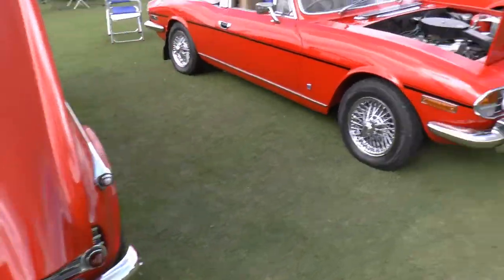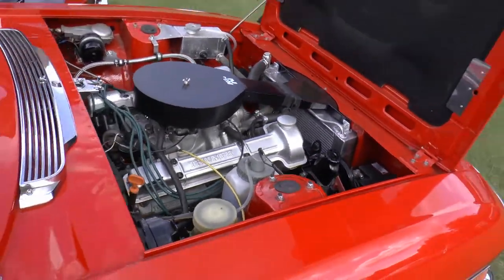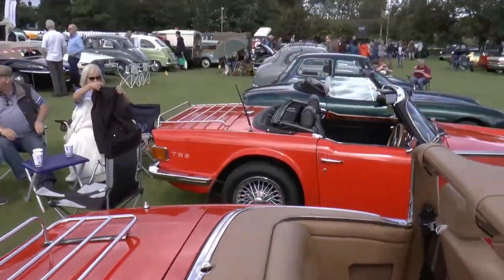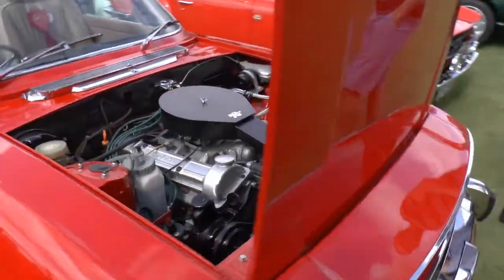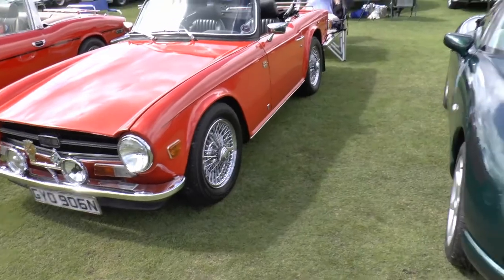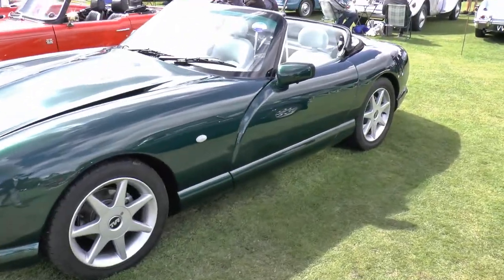Triumph. Got a Stag. Like a Stag. It's got a new radiator. And TR6 over there. I always wanted a TR6. Didn't get one. Couldn't afford it. A TVR. Look at that, it used to be made in Blackpool.